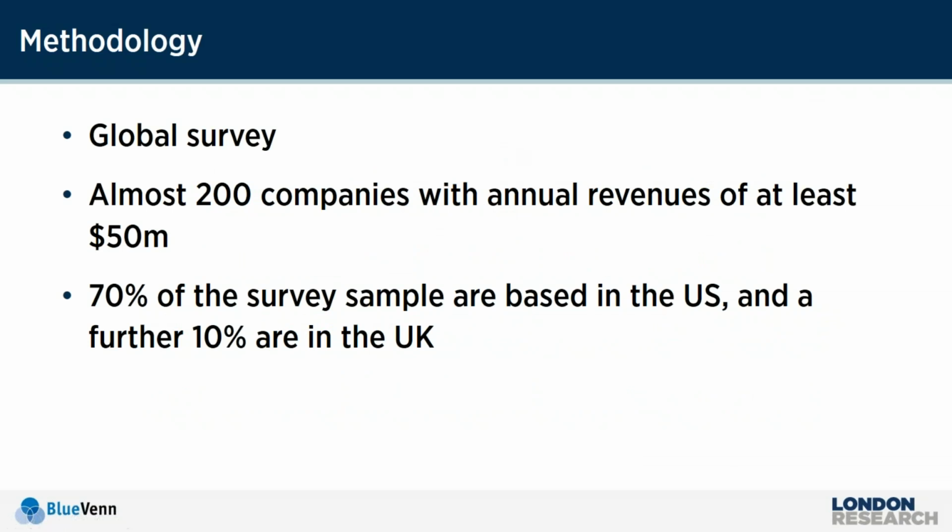Great, thanks. So we carried out a global survey of almost 200 companies. Most of the responding organizations were in the US, and I think that reflects the maturity of the market there to a degree, but it was a global survey, and we focused on organizations at the larger end of the spectrum. So to qualify to do the survey, they needed annual revenues of at least 50 million. I should also note at this point that we included B2B and B2C companies in the research.